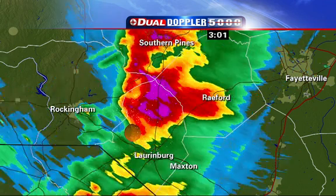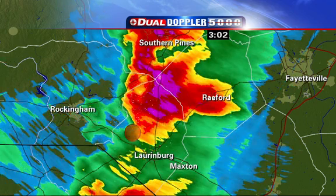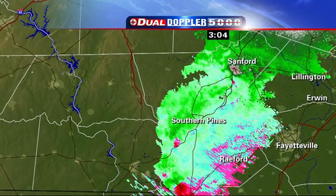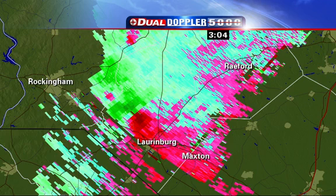And what we're looking at is some very heavy rainfall in northern Scotland County and making its way into southern Hoke County. I want to stop this and switch over to the velocity data. Let me zoom in towards Hoke County and see what's going on. There's Southern Pines, there's Raeford, and let me get back to Hoke County because we're going to look for that couplet, that signature that denotes rotation, and we are definitely seeing that in the Laurinburg area. So let me save that view and telestrate.